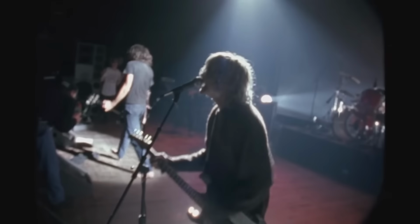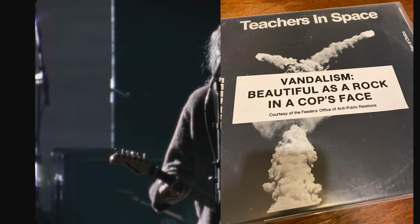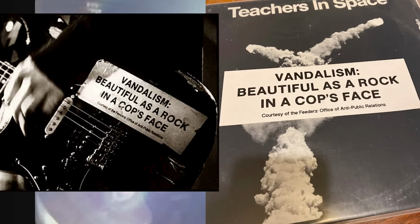Kurt decorated the guitar a couple of months later in August with a sticker from the Feeder's Teachers in Space LP, which read Vandalism, as beautiful as a rock in a cop's face, and underneath, in small letters, courtesy of Feeder's, Office of Anti-Public Relations.